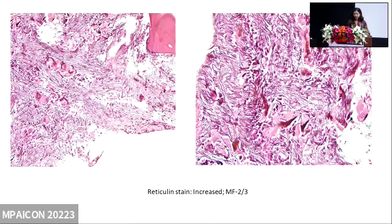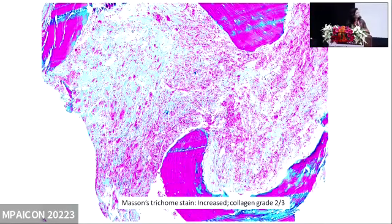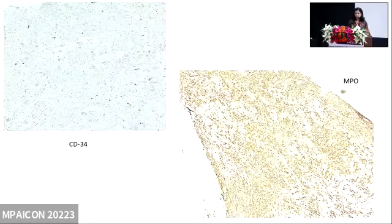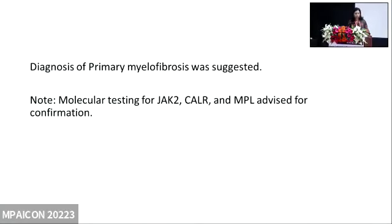Reticulin was definitely increased, with an MF grade of 2 on a scale of 3. MT stain revealed collagen fibrosis of grade 2. IHC was done just for academic interest. CD61 highlights a lot of megakaryocytes. You can see variably sized megakaryocytes. CD34 was within normal limits. MPO was highlighting all the granulocytic hyperplasia.